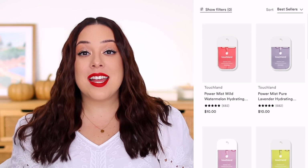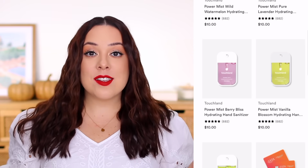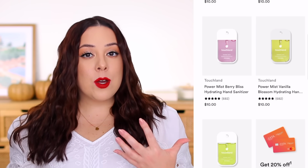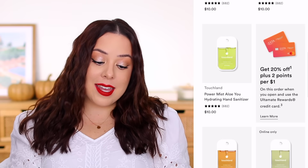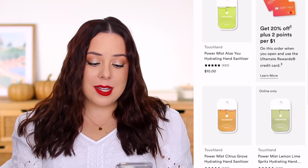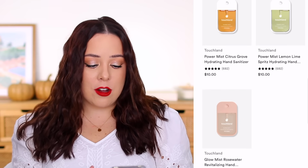These are expensive. $10 for a hand sanitizer is so much. And I said I would never buy one, and I bought one. But you know what? I got a discount and I used Ulta points. So I feel like when that's the case, I usually buy things that I wouldn't normally buy. And I can't lie, I love it. It's really nice. It's super cute. It smells good. It doesn't feel as harsh on the hands. I don't know if it's like a mind thing, but I do really like it. That being said, I can't commit to constantly repurchasing $10 hand sanitizer.